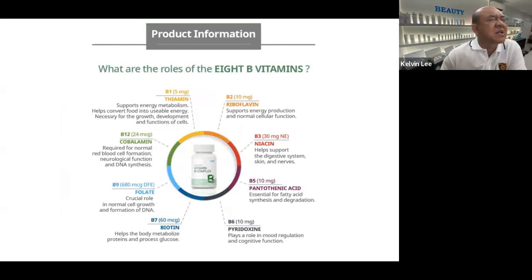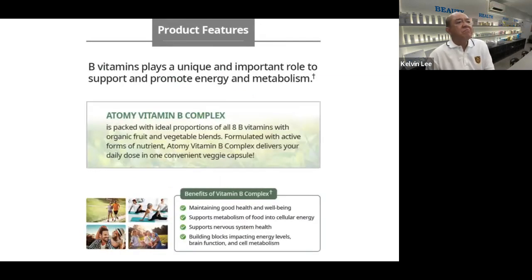This is the overall functioning. Just now I explained what B1 is and its function: support energy metabolism, help convert food into usable energy, necessary for the growth, development, and function of cells. So these are the functions specified for each of them. You can snapshot this for your reference. In this sharing I mainly focus on the Krebs cycle, so these are their unit functions. I already mentioned them briefly. Vitamin B plays a unique and important role to support and promote energy and metabolism. It's actually called the energy vitamin. So they help us to produce energy and metabolize food.